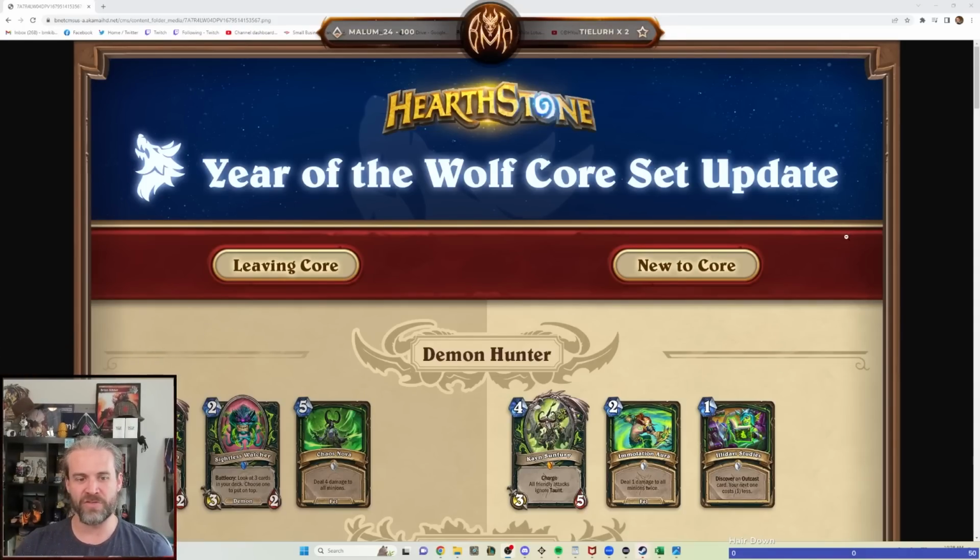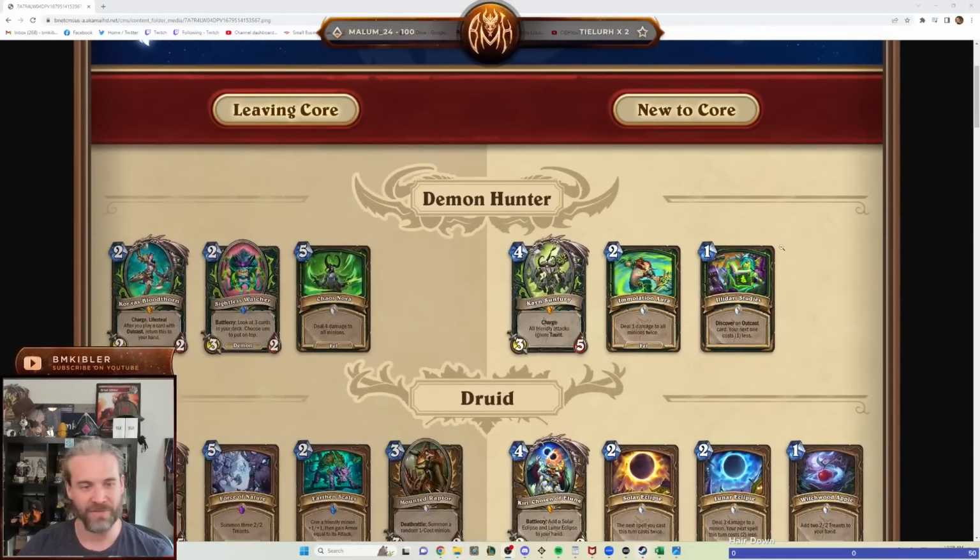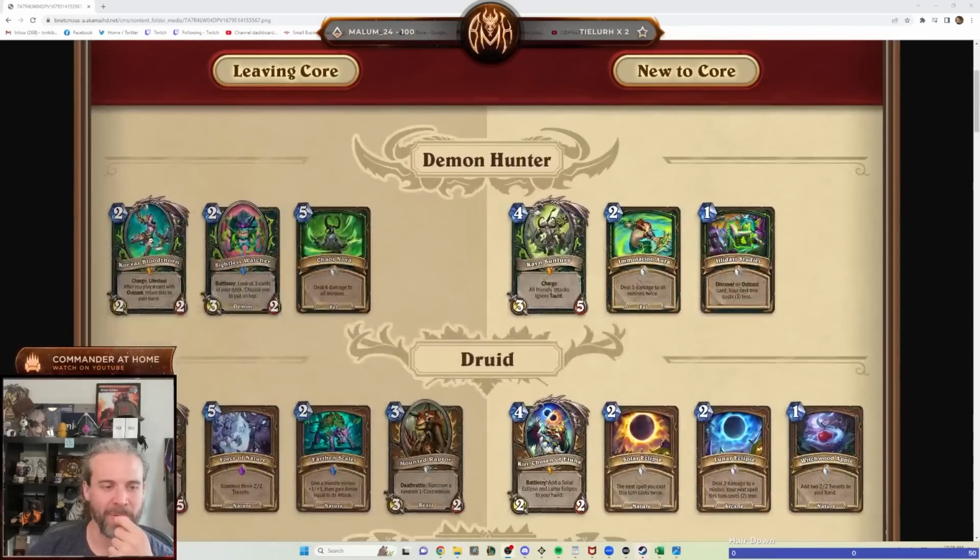So these are the cards that are leaving and that are coming into the core set, and we'll move this so my face isn't in the way of all of them. So Demon Hunter doesn't have that many changes. Corvus Bloodthorn didn't really see a ton of play. I'm probably like the only person who played it with any regularity with my Outcast deck.